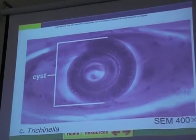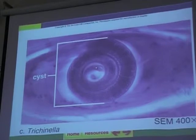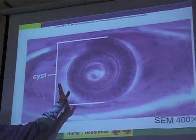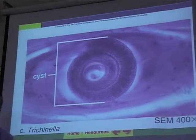This shows a trichinella. Trichinella is one of these types of roundworms. It's a cyst. Wait, is it a cyst or really worms? Trichinella is a type of roundworm. It talks about it in your book, that it will encyst itself in the muscles of an animal. And by the way, this is a parasite, even though most roundworms are not parasites, this one is.